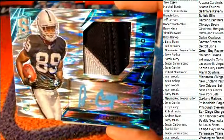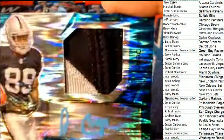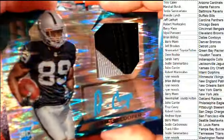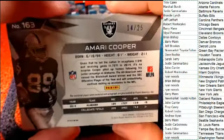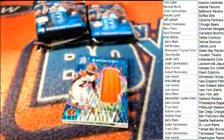That's a terrific Amari Cooper coming out for Toyota Fulton. Look at that jersey patch. Oh, my gosh. It's got a lot in that patch right there. That's a big hit on this Amari Cooper, 14 of 25, Big Hit Boulevard, coming out for Toyota Fulton. Oh, my goodness.